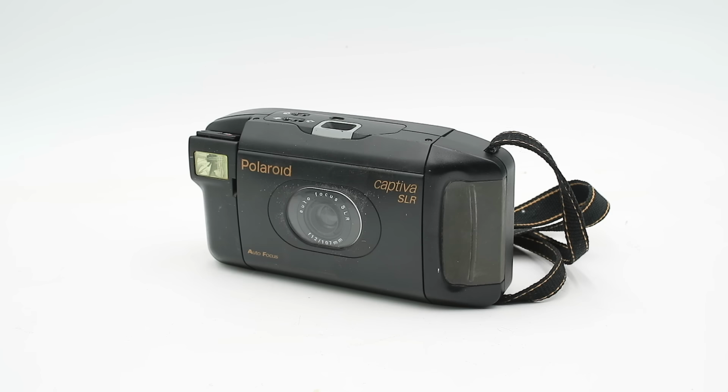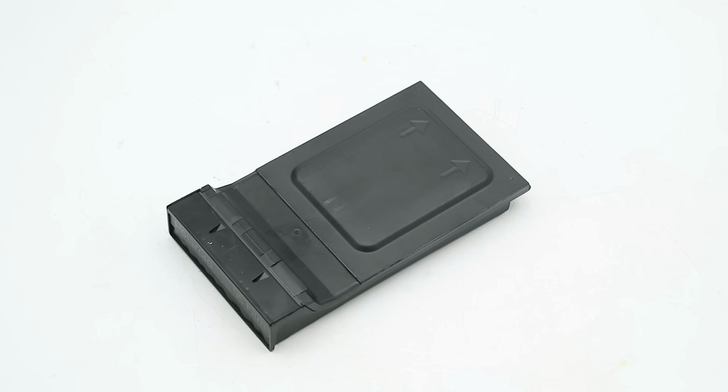Right, so the first camera we're going to have a look at today is the Captiva or Captiva SLR, also known as the Vision. This was produced between 1993 and 1997 and was designed to use a new integral film format known as Captiva or Series 500 film, which took 73 by 54mm or 2.8 by 2.1 inch exposures, had an ISO of 600 and 10 exposures per film pack.